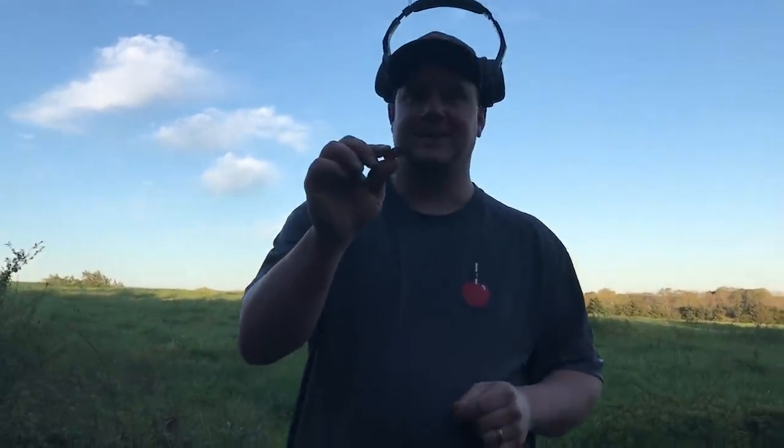Onward. This piece, and I said it looked like it come off a pocket knife, and less than 6 inches away I dug another piece of this pocket knife. Oh really?